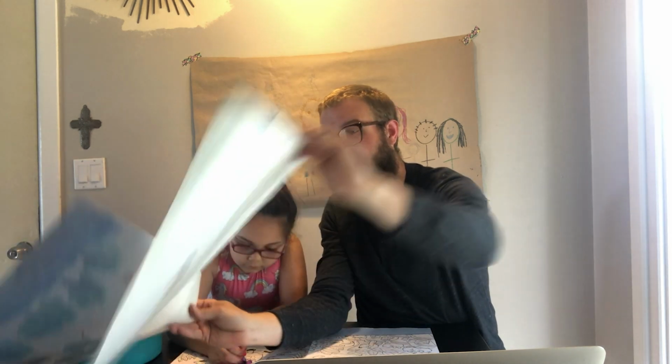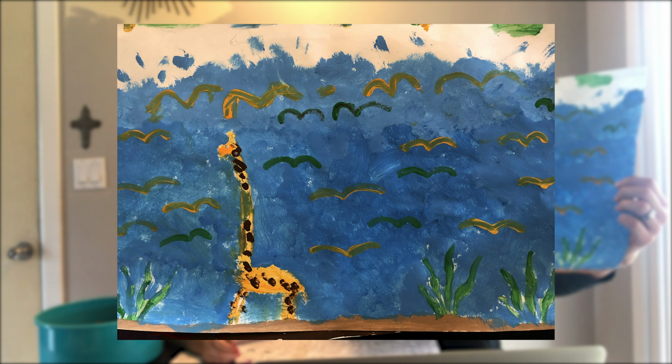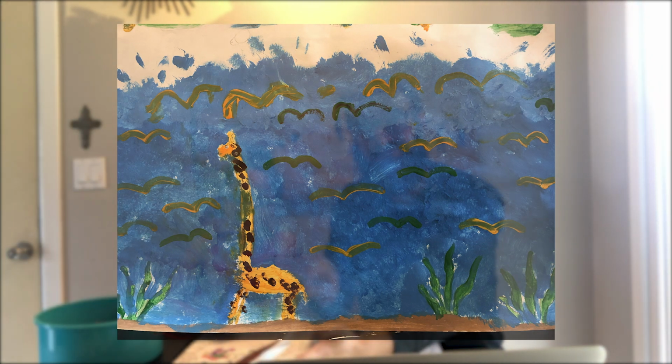We asked a couple friends this week to draw some pictures for us, imagining what would happen if chaos kept happening and things weren't in their right place. So we got a couple silly pictures. I love this picture. This is of a giraffe in the ocean with a bunch of seaweed around him. That is so silly and ridiculous, and I kind of love that picture.